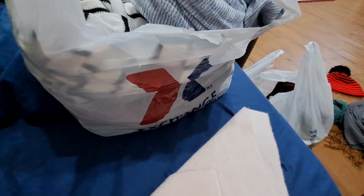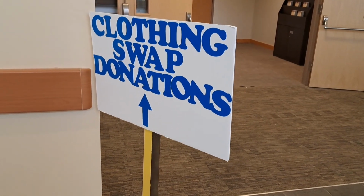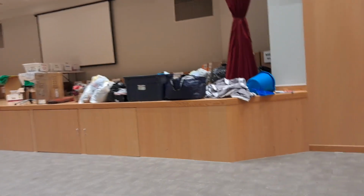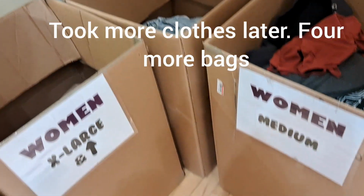This bag will go to a clothing swap that's going to be taking place soon, along with some other clothes and some clothes from another time I dived or dove. This church near me is having a clothing swap donation, so you see all the boxes are labeled according to sizes, so it's pretty easy to go and put the clothes there. I did that, and hopefully those clothes find new homes.